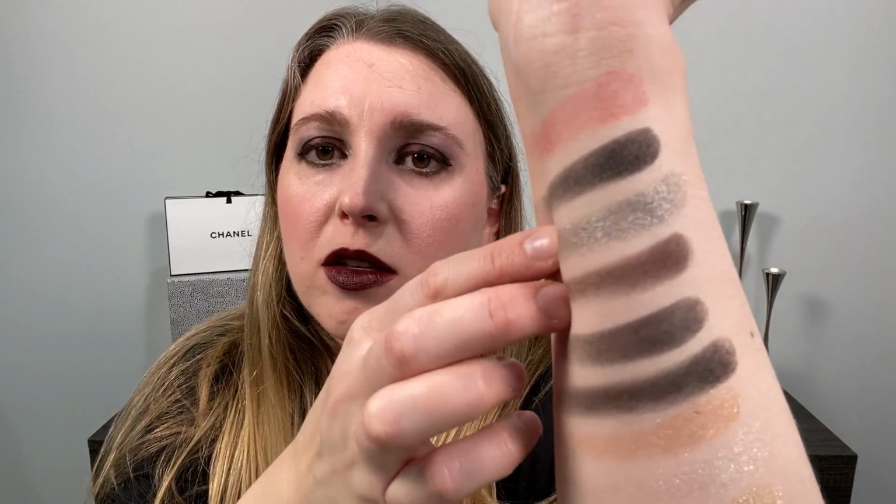The matte shades are nice, no problems with blending or anything, but let's face it, you can probably get a navy blue matte or a black matte pretty much anywhere. So I think what's special about this quint is going to be this more gunmetal silver and the burgundy shade.